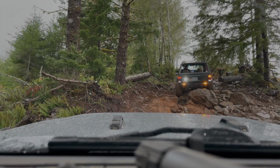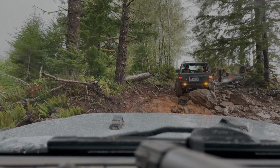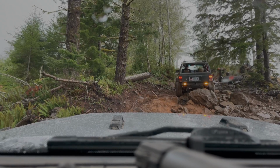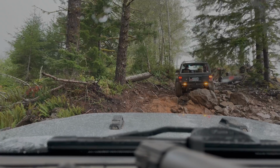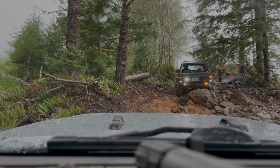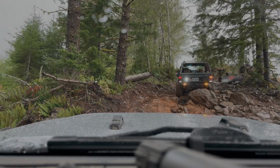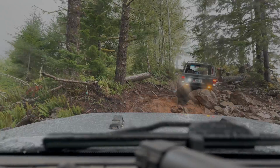Don't come back too far. What's behind me? Got a big rock like 2 feet behind your tailpipe. I can come back that far. Yeah, you might scrape a shackle. Or a bumper.